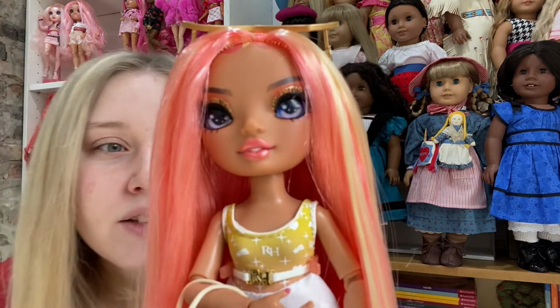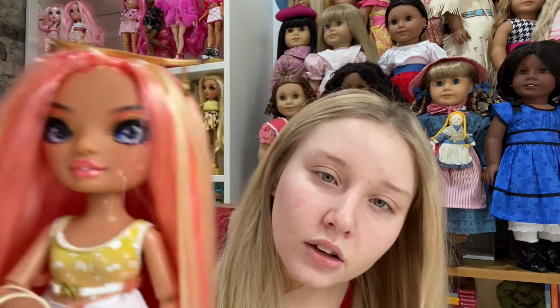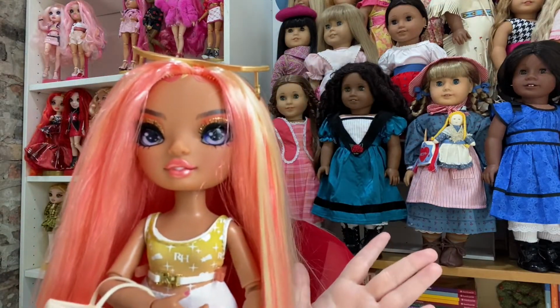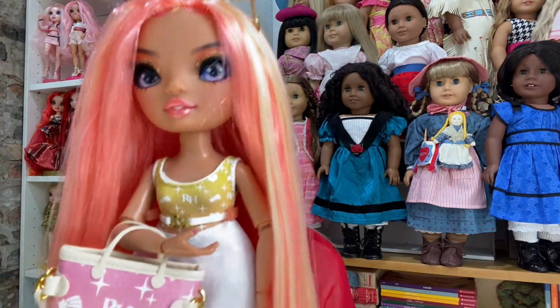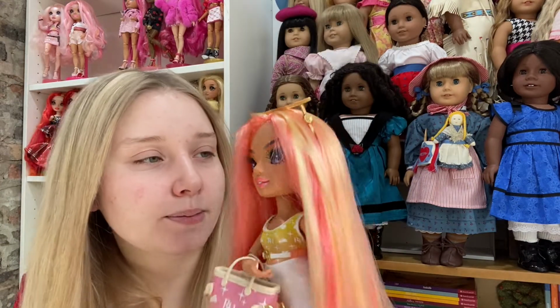So she has the Lily face mold, and I have not seen this in person other than Simone because I don't have Lily yet. But like, oh, sorry guys. Girl, you are so pretty. And she's wearing all of her pieces except this is Margot's skirt. I fell in love with her instantly.